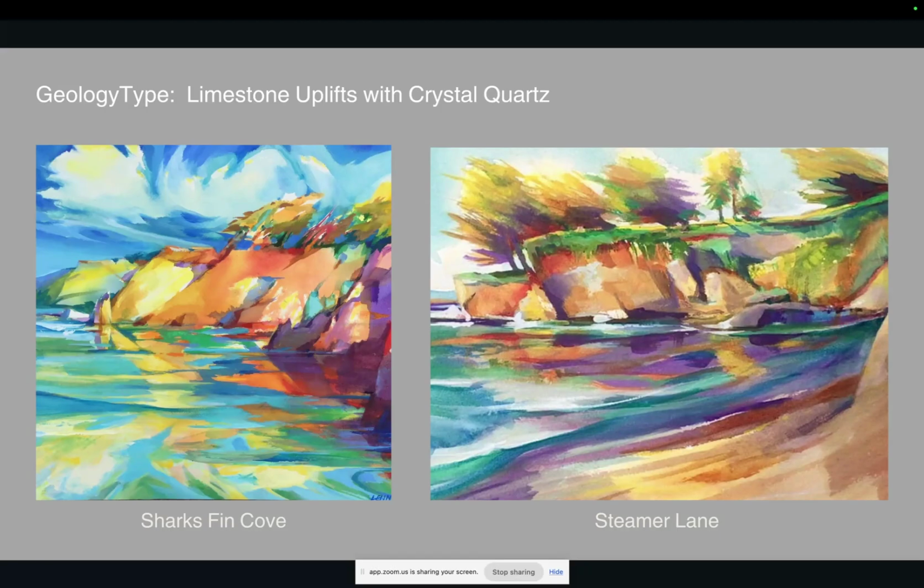These are two surf spots on the north end of Monterey Bay. Everyone knows where Steamer Lane is in Santa Cruz, and the next one north is Shark Fin Cove, which is lesser known, but I think a lot of people stay away from it because of the name.